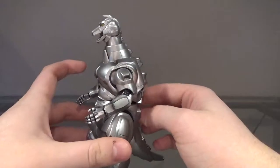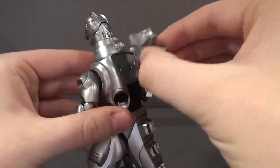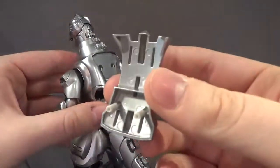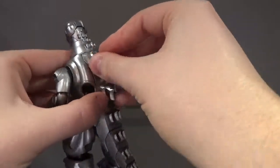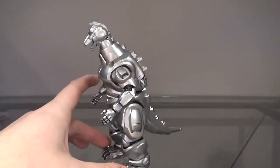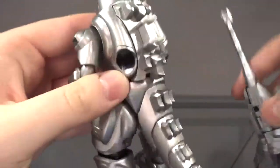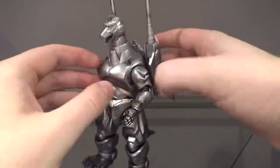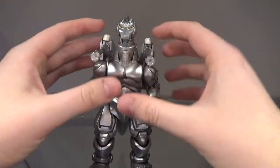So, all you have to do for the transformation here is take out this back piece right here, which can come off, and replace it with this piece right here. Plug that in, and yeah. Now what you want to do is take Garuda, make sure these holes match up with these pegs right here. So just make sure that that goes in like so. Bring down the cannons, and now we have Super Mechagodzilla.